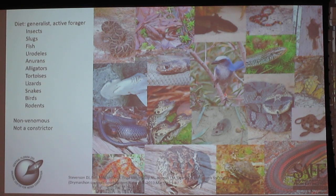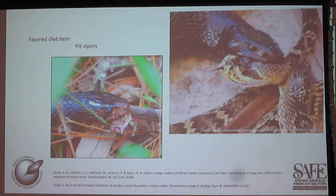Now, of all those things they eat, the favorite thing they like to eat is other snakes. And the next picture is going to be a little graphic. Their favorite flavor of snake is the spicy noodles. They like to eat venomous snakes. So they like the copperheads. You can see here in the photo on the left, eating a copperhead. And they'll eat diamondback rattlesnakes, photo on the right. They're immune to their venom. Pretty cool, right? This snake is awesome, yeah.